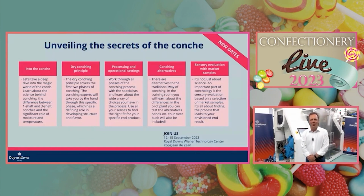Before I let you go, I'd like to go back to the location we are currently in. The Technology Center and the auditorium are also locations for our training program. We have seen that companies with an interest for the Thouet 5-row refiner also have an interest for the counseling training, where secrets of the conscious are revealed.